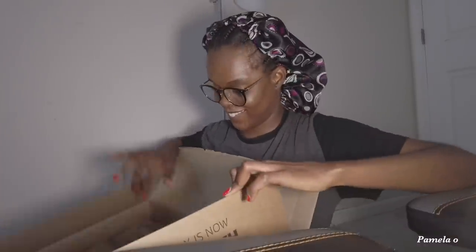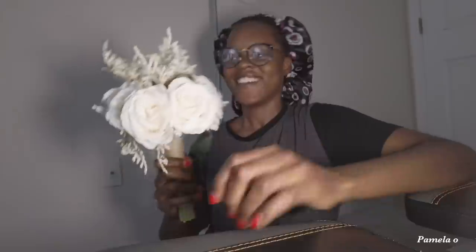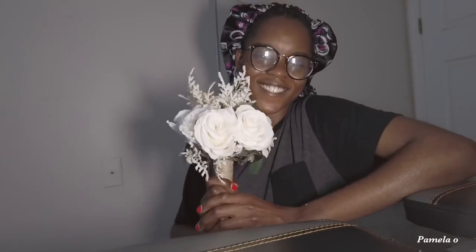Just came in from Amazon. This should be the flowers I ordered. Yes guys, it is a flower. We are not trying to do anything crazy for this wedding or spend too much. I like it, it's so cute. I can't wait to use it. The preparation for the wedding is coming along good. There's nothing crazy going on.